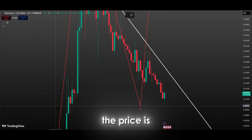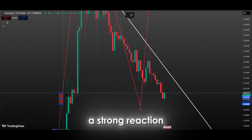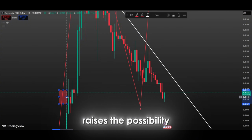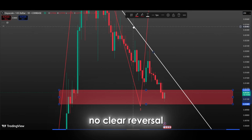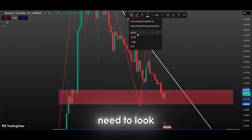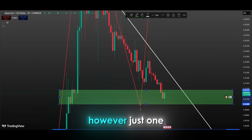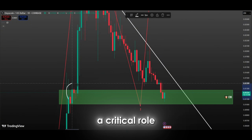The area where the price is currently located is the level of a bull order block that has seen a strong reaction in the past. The fact that the price has fallen this far raises the possibility of buyers re-engaging. However, so far, there has been no clear reversal from this area. In order to understand whether the price is really going to make a reversal from here, we need to look at candlestick patterns, and we have just looked at this pattern. However, just one candlestick pattern may not be enough. Volume also plays a critical role.